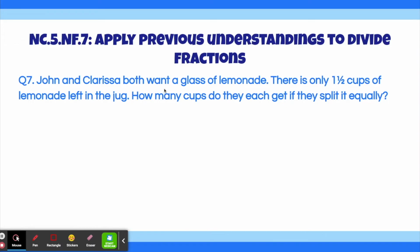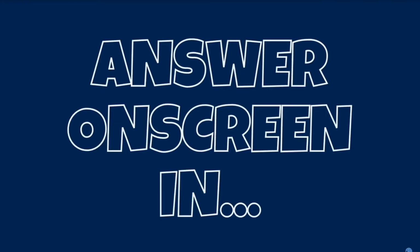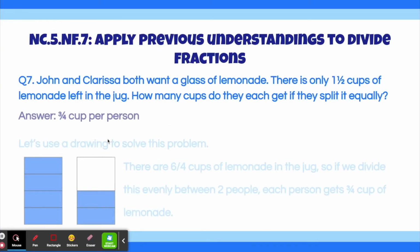John and Clarissa both want a glass of lemonade. There is only 1.5 cups of lemonade left in the jug. How many cups do they each get if they split it equally between them? I'll give you guys a few seconds to solve this question. So the answer to this question is 3/4 cup per person.